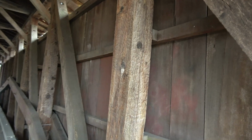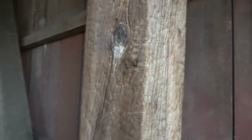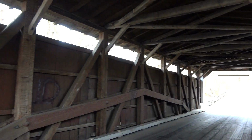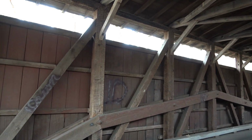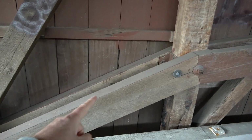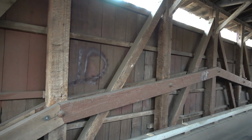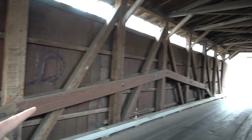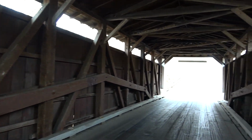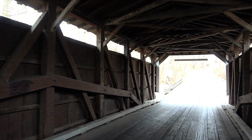So I'm not sure. Like, some of this wood looks pretty old, to be honest. So I'm not sure if the whole bridge burned down or just parts of it. I mean, some of the wood looks newer. Like this beam right here looks newer. Oh yeah, we forgot to talk about the design. It is a truss. They call it a burr truss, but it's not an arch. It kind of has those angles. So it's not a burr arch truss, but still a burr truss.